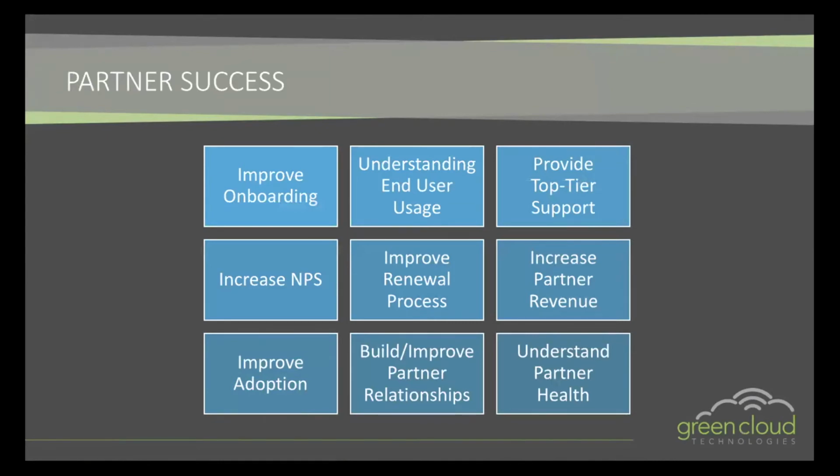One of the other things is, along with Kenneth's team, we're going to work on the onboarding process and our partner's journey. We want to make sure that as we grow and as the partners grow, we are able to keep teams current with what Green Cloud has to offer.